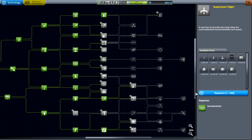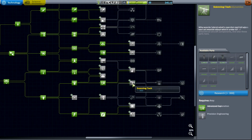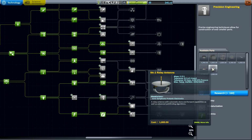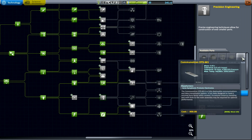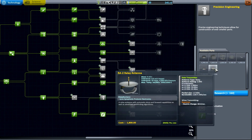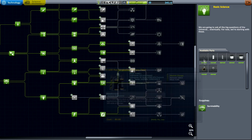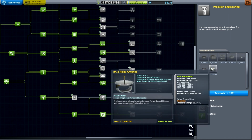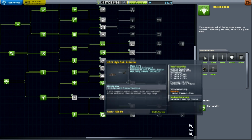So what I'm going to do is grab these two in order to prepare for supersonic flight and advanced aerodynamics, and I'm gonna grab the, let me see, miniaturization. This gives us the relay antenna and the communitron. Are these better? Direct, and this one is relay, but don't we have a relay antenna already? Yeah, this one is as well. I guess it's better. 2G, combinable, packet size 1 meets, bandwidth 2.8 meets per second, and how much is this?